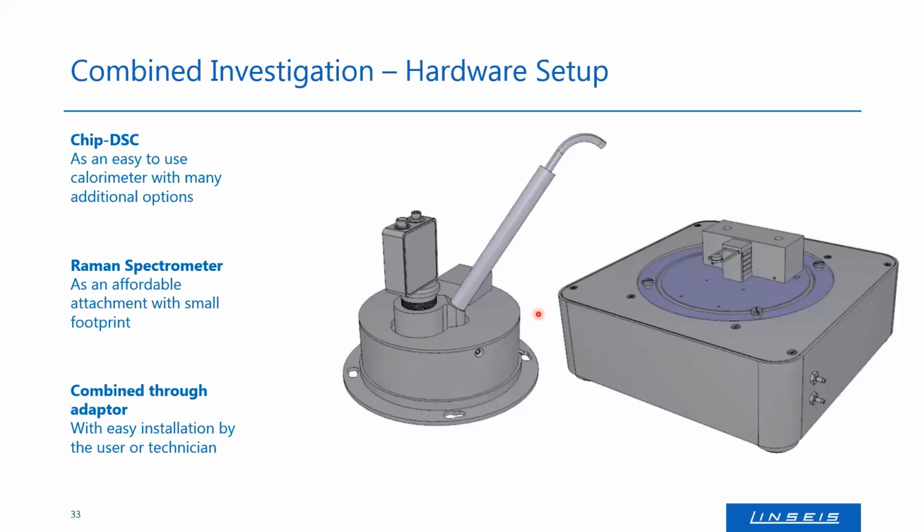Additionally, we also have a camera here just to check if the laser is directly on a sample. So this is also something we can see in our software here. And of course, we need the Raman spectrometer itself. And yeah, thanks to newer components, it's now affordable. And also with a pretty small footprint like the chip DSC of 20x20 centimeters.